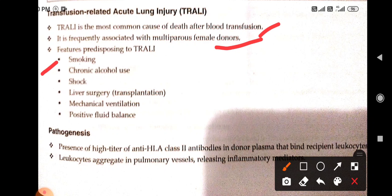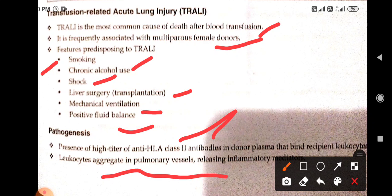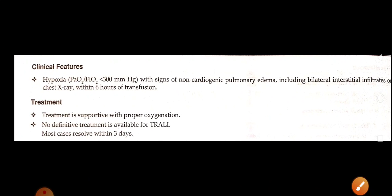Features of TRALI: smoking, chronic alcoholism, shock, liver surgery, transplantation, mechanical ventilation, positive fluid balance. Presence of a high titer of HLA class 2 antibodies in donor plasma binds recipient leukocytes. Leukocytes aggravate pulmonary vessels and release inflammatory mediators. Hypoxia, non-cardiogenic edema, etc. Treatment is supportive with proper oxygenation. No definitive treatment is available for TRALI. Most cases resolve within 3 days.